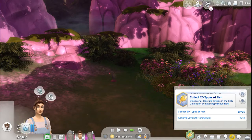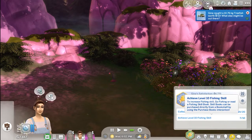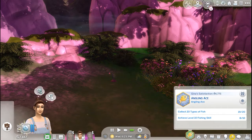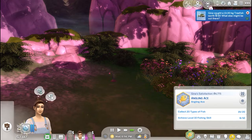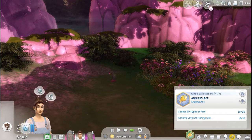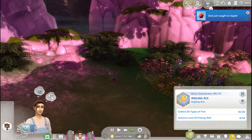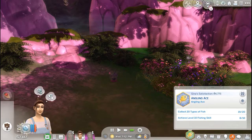I only need one more type of fish, and then level 10. Okay. And I also remembered that for the past couple full moons, I have not gone to try to get the Luna fish. So I need to remember to do that. Hold on. Yay! Okay, let's go. Oh, stop that.